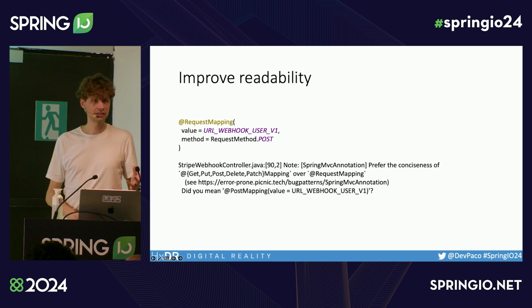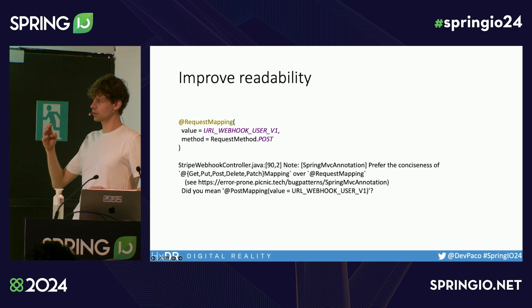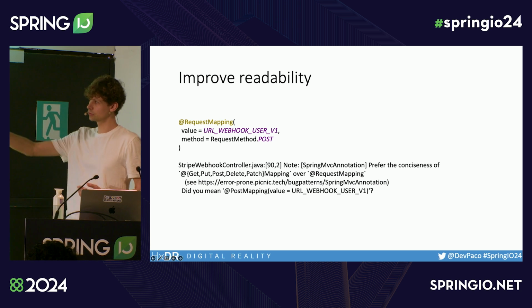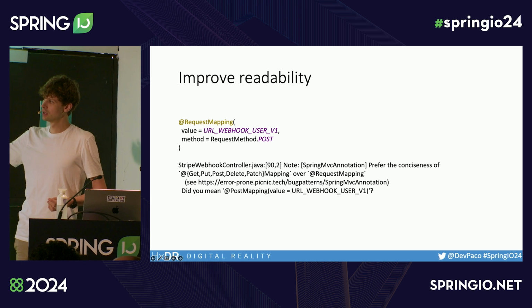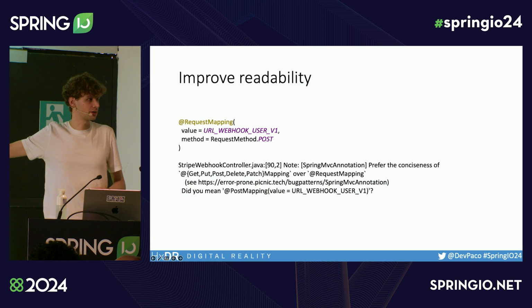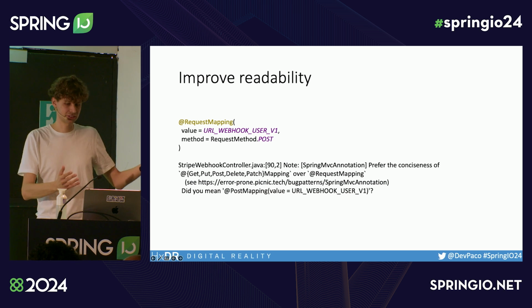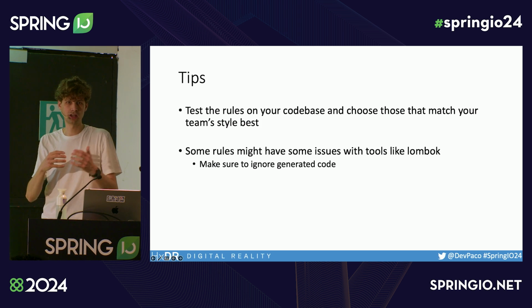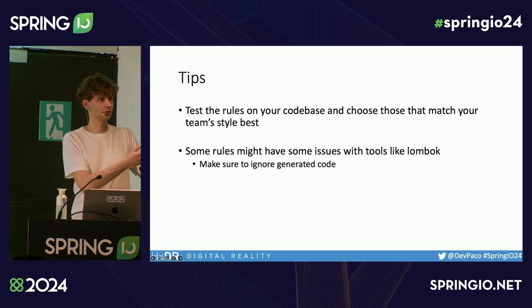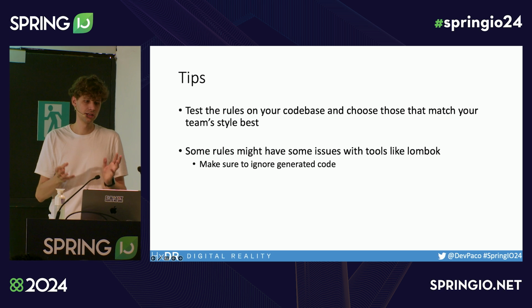And even for readability, in the talk about ArchUnit, there were some discussions about the way you can write PostMapping in Spring. There, you can do it through @RequestMapping with method is POST, or you can say @PostMapping. Using Error Prone and these rules that are already available, there's only one way to do it. Cannot discuss about it. Save some time there. So when you introduce this, test the rules in your code base and choose the ones that match, because for example, Picnic is opinionated to the frameworks that they use, and if you don't use those frameworks, you might not like the suggestions that come out of it.